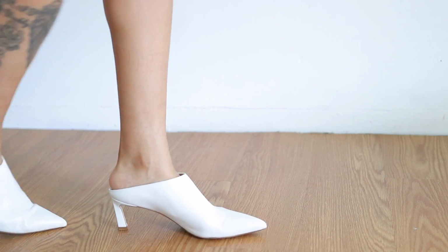As far as styling, my favorite way to style white shoes in general is just all black. I really love creating that contrast between white and black. So with these shoes, it's no different. You can wear them with dresses, skirts, denim, and leather as well. Love it with leather.